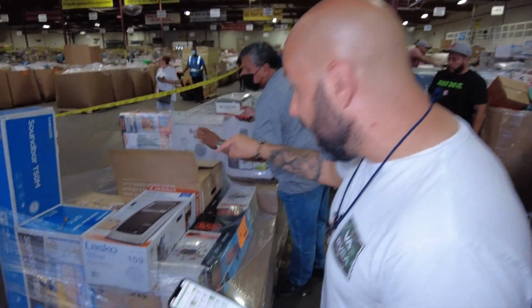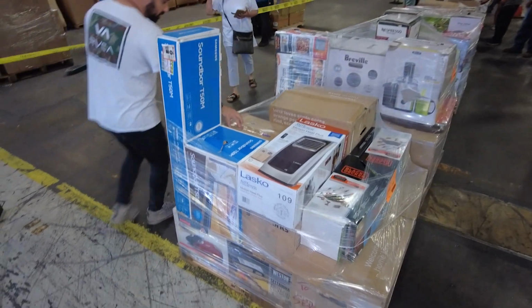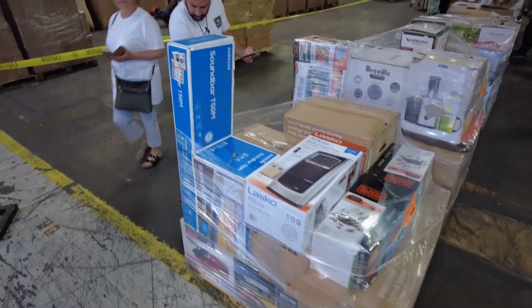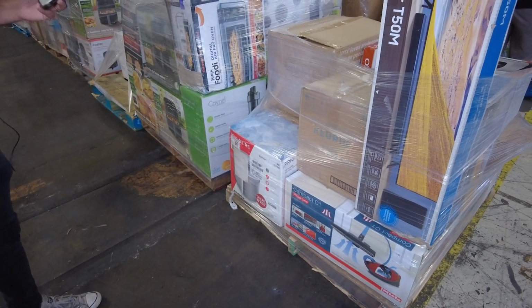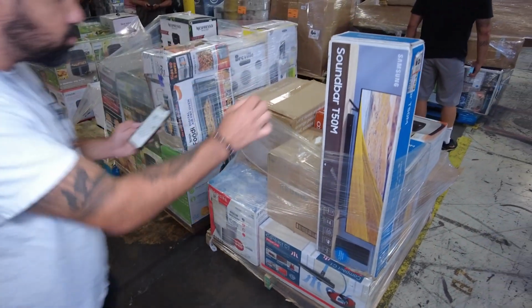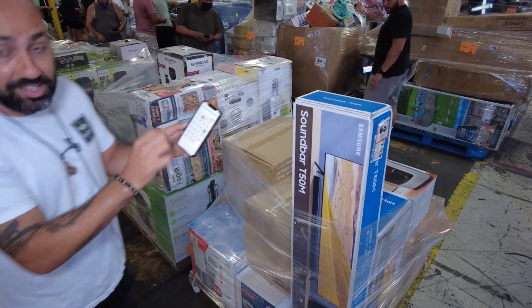So as it stands, there are 0 bids on this pallet. Again, only 800 bucks. You got a soundbar, you got a chainsaw, you got all these different surprise boxes, you got mini fridges. It looks like some sort of vacuum. I'm not really sure what it is, but you've got value in here. So you got to scan these barcodes. You got to do your due diligence, do your research, but we're still at 0 bids, 0 selections.